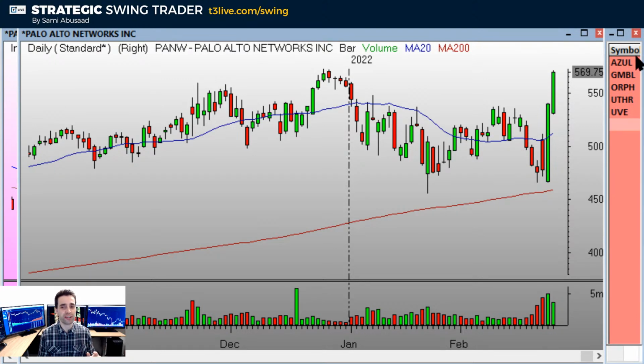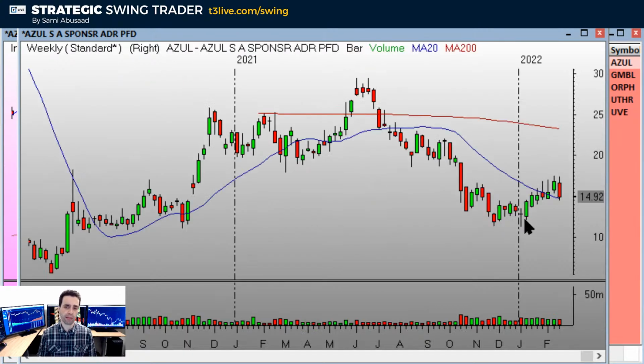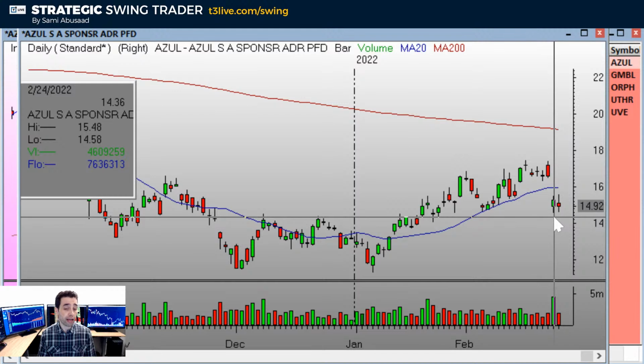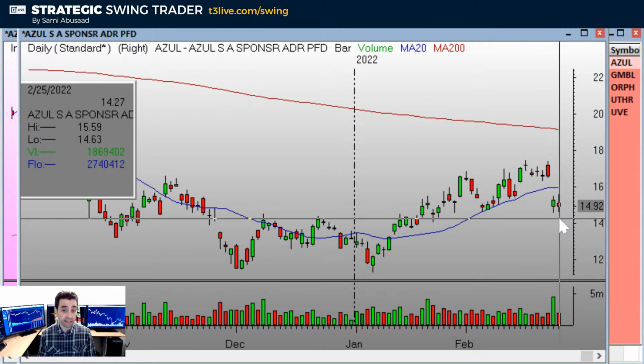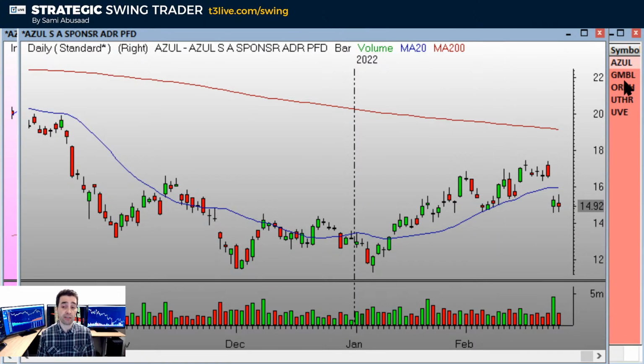Not as good. I got the AZUL, which is an airline that has a weekly sell setup, probably. Yeah, it's above the 20, so that's not perfect. It's an ADR also, Brazilian airline, I think. So short under 14.58, stop over 15.59, $1 stop. Target about $12. Okay, on the AZUL.